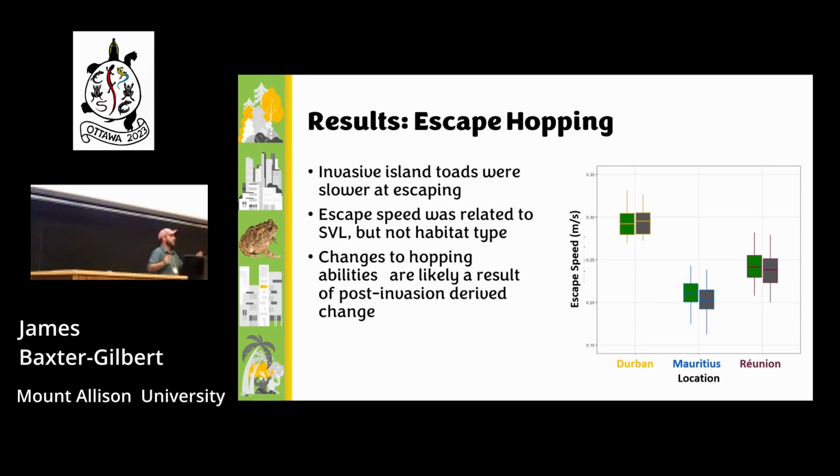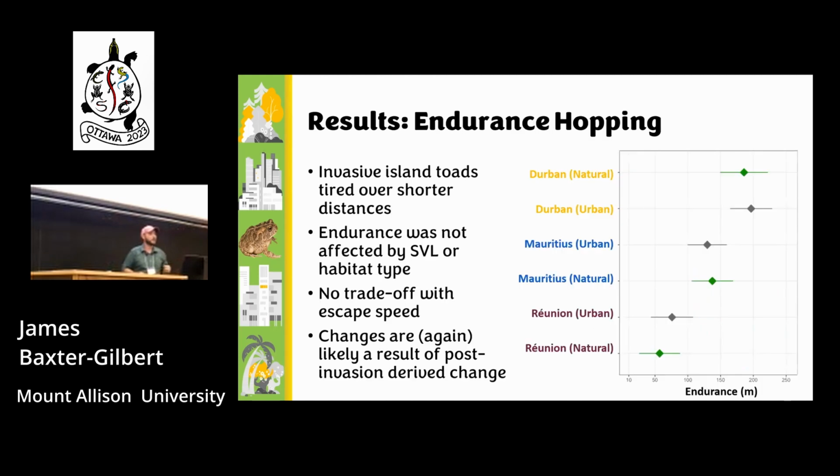And so before we go on to the next one, sometimes there's a trade-off, right? If you're really good at sprinting, maybe you're bad at endurance. And so after I saw this, I thought, oh, maybe there's hope for the next one. Not quite. And so here the graph shifts a little bit. Again, Durban in yellow, Mauritius in blue, Reunion in this burgundy. And we see that they also reduce their endurance capacity. So they're slower hoppers and they can hop for a shorter distance before becoming exhausted. And at this point, again, this doesn't seem to be a trade-off, but these do seem to all be post-invasion phenotypic change.